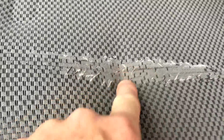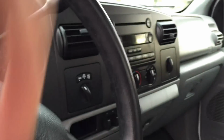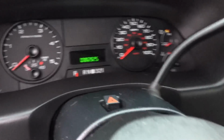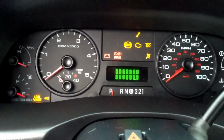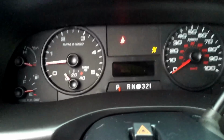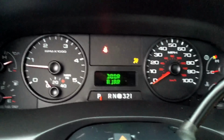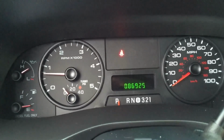And there's a little bit of a tear starting there in the seats, which is where they always start on this fabric. All right, this does have tilt, does have cruise, CD, air conditioning. So it's not a complete strippy, is what we call them when they don't have any equipment. It's actually got a lot for this truck, for a work truck, for an XL. 86,925 miles.